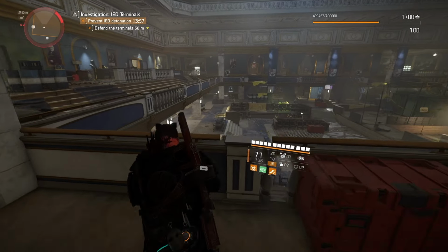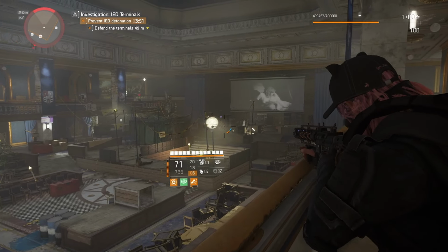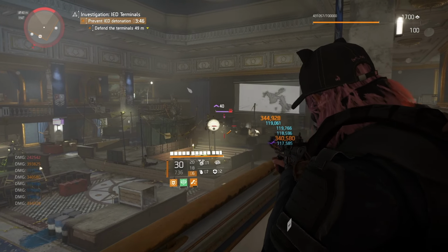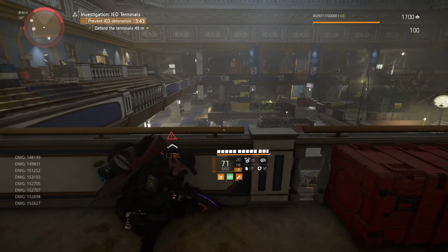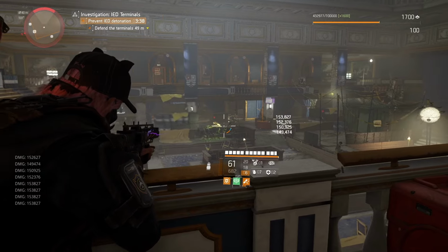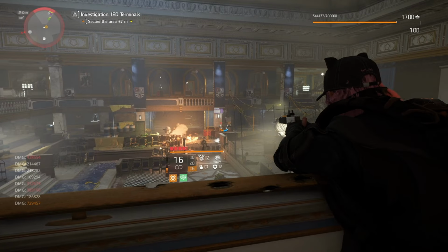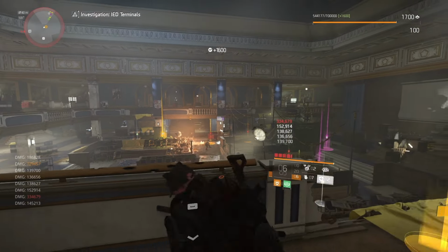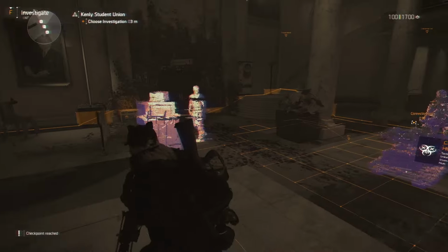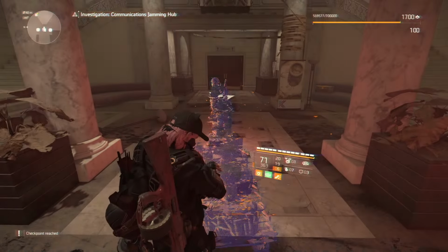This position I take now is quite a good one. You can see all three of the IEDs from here, and the enemies will be quite aggressive and try and go for them. So try and make sure they don't get them. If they do, it's just a case of having to go and interact with them again yourself to make sure they don't get detonated, and just kill the enemies as quick as possible until the time runs out. Once you have completed that task and secured the area, you'll be done with this investigation and you can return to the Echo. The next investigation that we're going to cover is the one in the center here, Communications Jamming Hub.